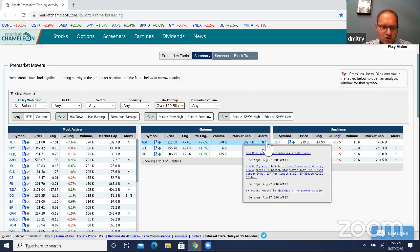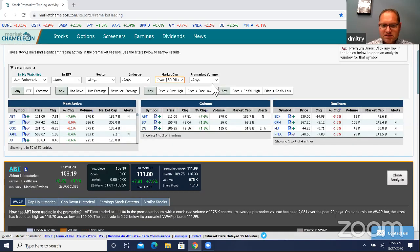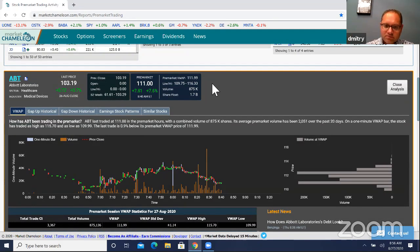So before we look at the other biggest movers, let's take a look at Abbott, see what's going on in that stock, and take a look at, from a historical perspective, what Abbott did after seeing a large gap up in the morning. So here's Abbott. It closed at 103.19. Right now it's trading at $111 in the pre-market hours. That's up 7.6%. The pre-market VWAP price is 111.99, almost 112, so a little bit below that pre-market VWAP. The range in the pre-market is 109.75 to as high as 116.33, a very wide range on 875,000 shares trading hands.